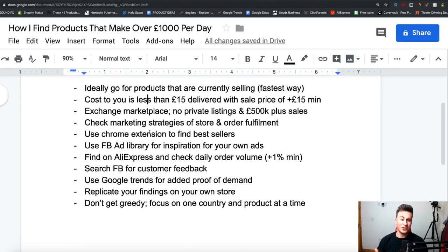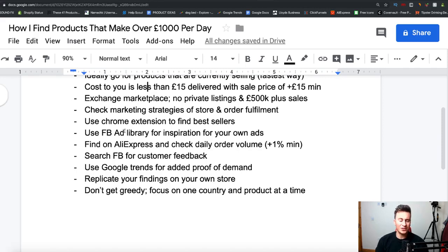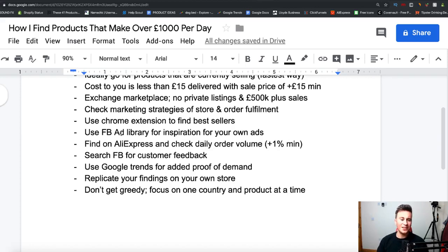Check the marketing strategies, make sure these guys are using dropshipping and they are selling the products via Facebook ads, so we can replicate the exact same business model. Use the simple Chrome extension called Shopify Inspector. It's 100% free and it will take you straight to their best sellers. Once you find their best sellers, then you just have to find evidence to make sure the product is currently in demand, so you know that it will actually sell if you decide to invest in it and actually test it. There's a number of ways you can do this.